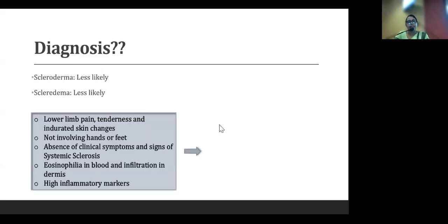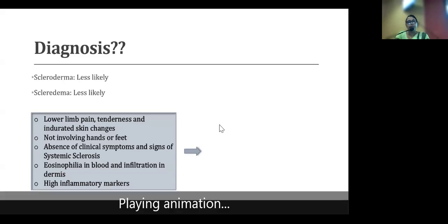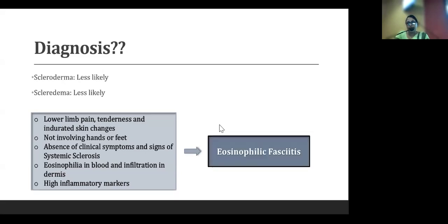Combining these features such as lower limb pain, tenderness and indurated skin changes, which are not involving the hands or feet, in the absence of clinical symptoms and signs of systemic sclerosis, eosinophilia in blood and infiltration in the dermis, and high inflammatory markers, we have arrived at the diagnosis of eosinophilic fasciitis, which is a rare disease.